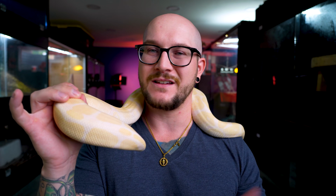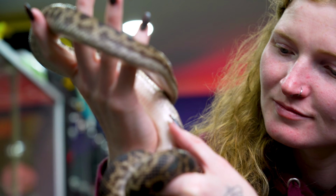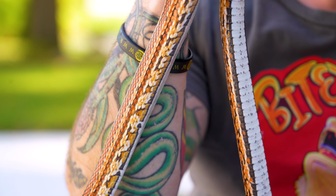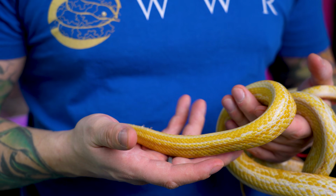This is a ball python. We'll talk about this in the medium category as a runner-up. I have small hands and I can still easily get my hand around the snake. A spotted python is going to be so much smaller, like the size of, say, a corn snake, which would actually fit in this category too. If you want something that is a colubrid, get a corn snake. They like it cooler, and it's easier to take care of. But I just think spotted pythons are a little bit more unique.